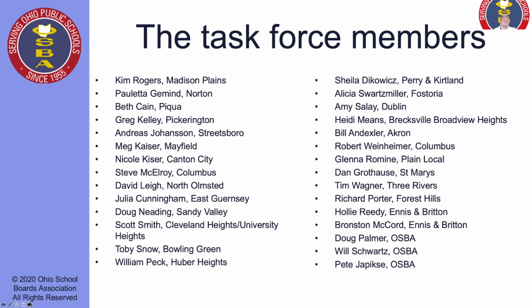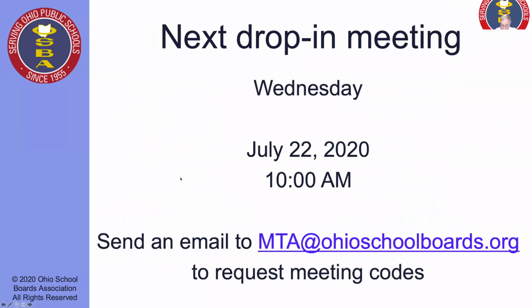The second point I want to make is that I think it's important for us to remember that we have to operate within legal parameters. I saw some questions come through the chat room saying, well, will the patrol do this or will the legislature do that? And I guess the answer to that is none of us know. This is a new normal for all of us. State agencies are reacting as quickly as they can, just like your districts are.